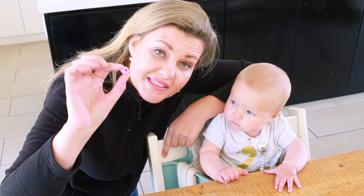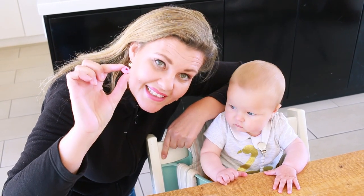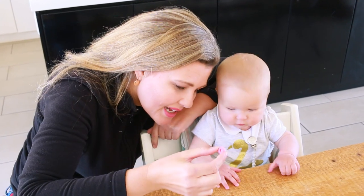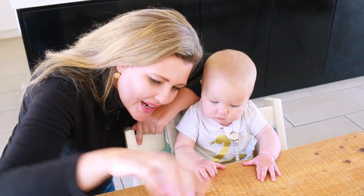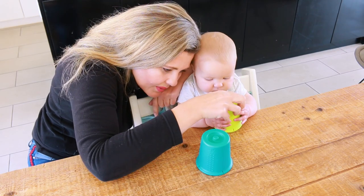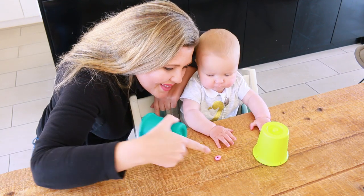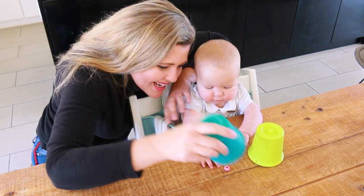This fun game introduces the peekaboo concept, hiding and then letting your baby work out where it's hidden. Look at this. This is a Cheerio. There. Let's go. What's this one? Where's it? Where's it? Where's it? Peekaboo! There it is. Look out.